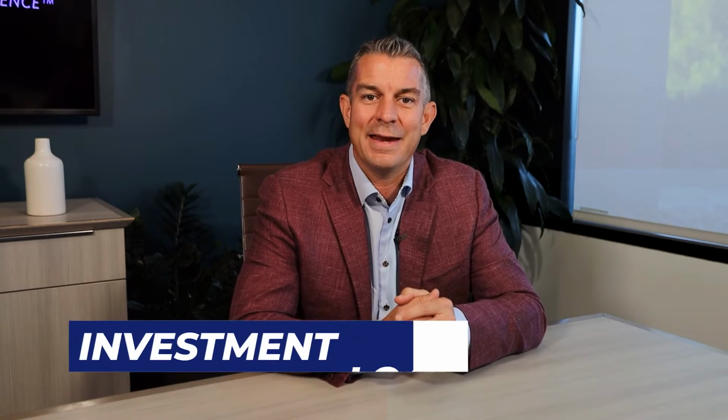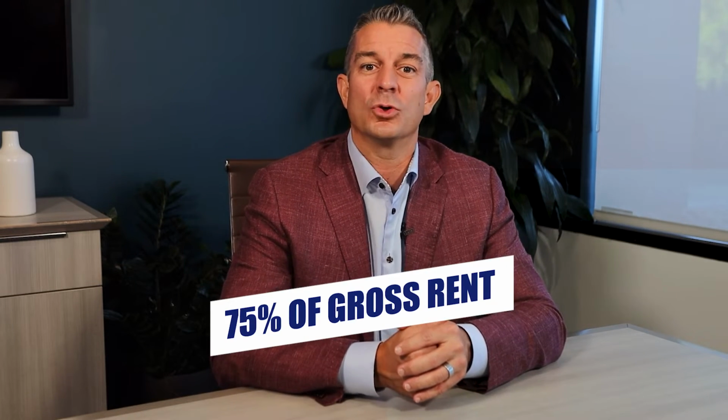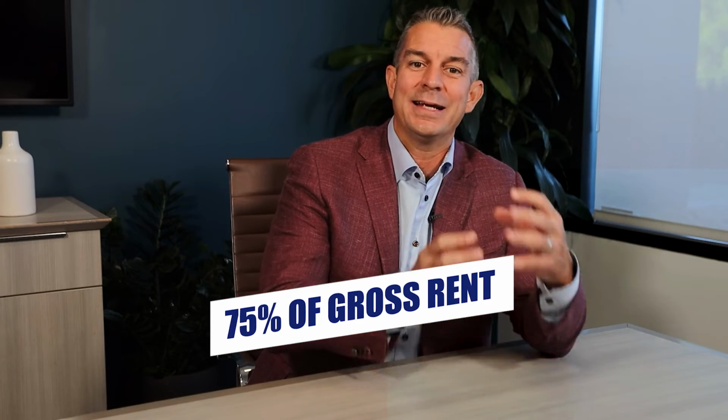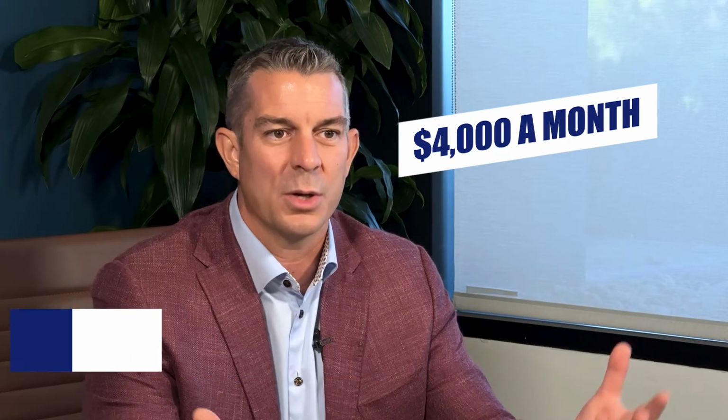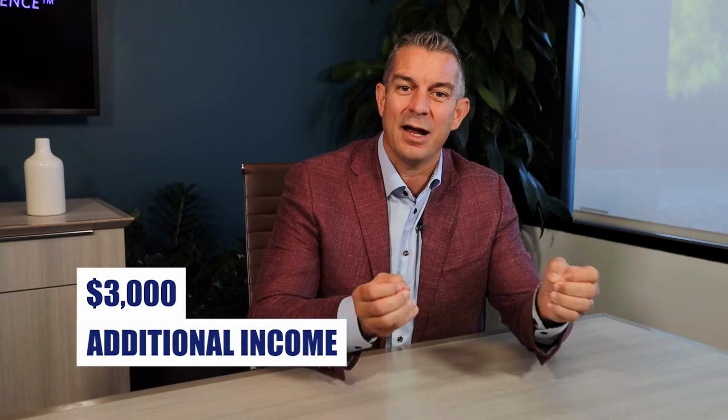Big thing with investment loans is that you're gonna get part of that rental income. What's common is 75% of gross rents as additional income to help qualify. So in a lot of instances, it's actually easier to qualify for an investment property than it is a primary. Simple example, let's say you're buying a property that's gonna rent out for $4,000 a month. These are long-term rents. I'm not talking Airbnb, different video, different topic. But long-term rents monthly would be $4,000. 75% of $4,000 is $3,000. So you get $3,000 in additional income to help you buy. So that's really huge in helping you qualify.